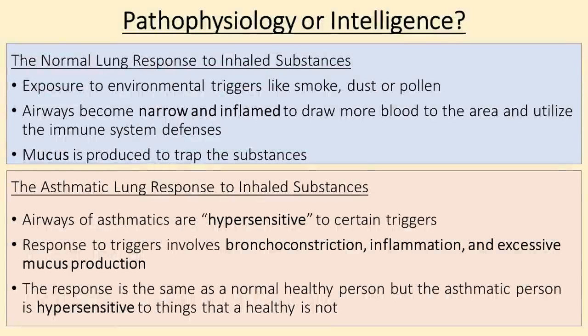Now, an asthmatic response to inhaled substances is completely different. It's a hypersensitivity. So there's 10 times the amount of mucus produced in an asthmatic lung as opposed to a normal lung. Now, this involves constriction, inflammation, and of course excess mucus production. So it's the same response as a normal person, but in an asthmatic, it's a hypersensitivity. It's an over-response.